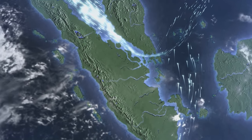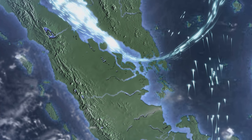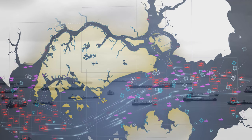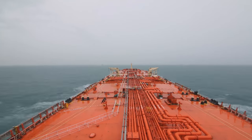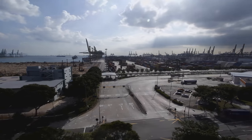The Singapore Strait is one of the busiest waterways in the world. Together with the Strait of Malacca, it is a maritime corridor of over 400 nautical miles in length. An estimated one-third of the world's traded goods pass through these waters annually, a figure which is expected to increase as the region's economies continue to grow.